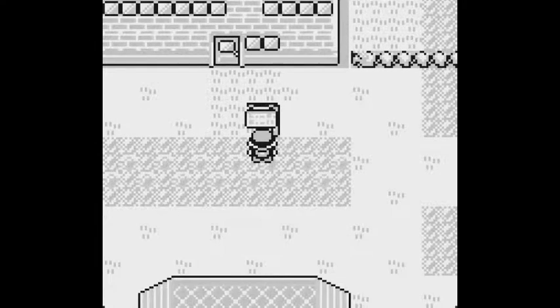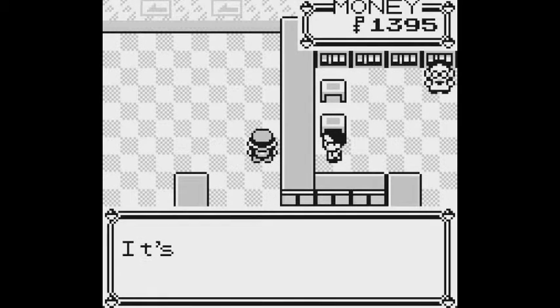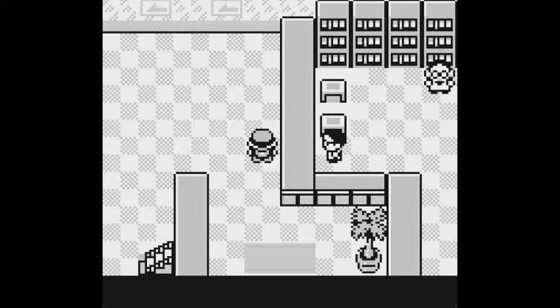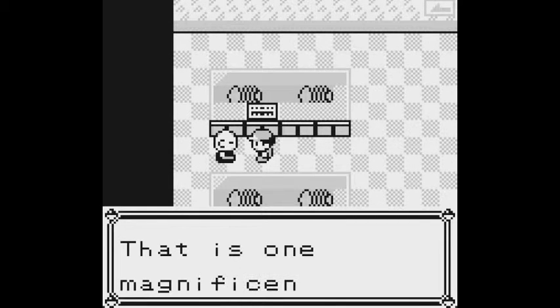Pewter Museum of Science. So let's go in and check it out. It's $50 for a child's ticket. Would you like to come in? Yeah, sure. Right, $50. Thank you. Okay, let's go see what this is.